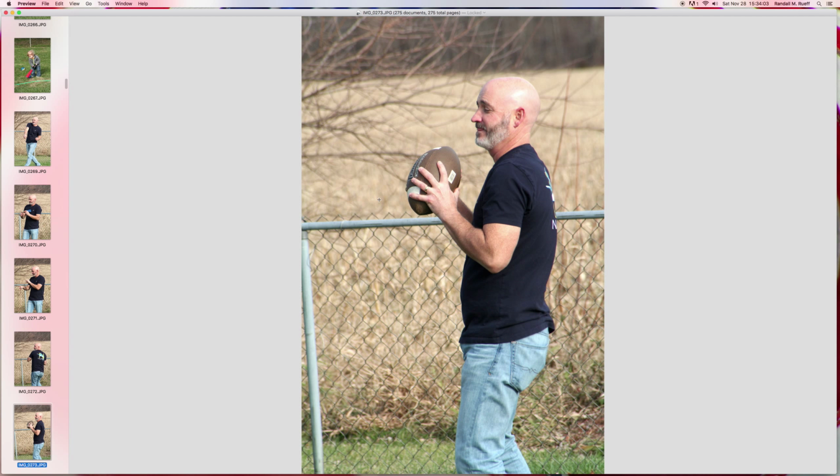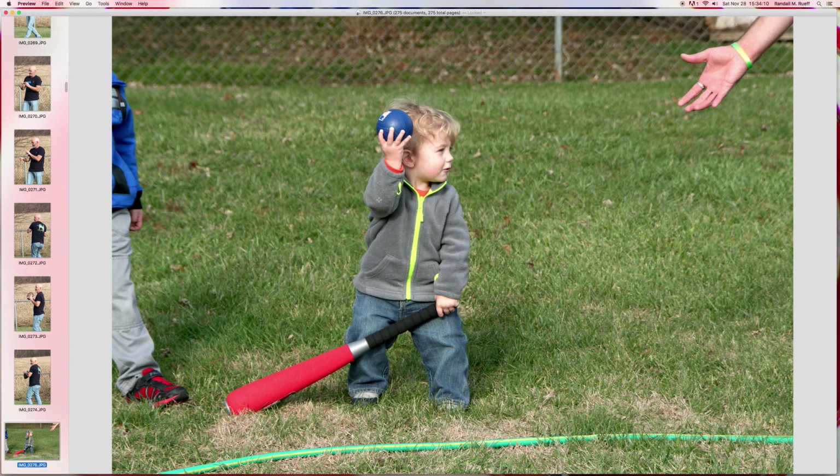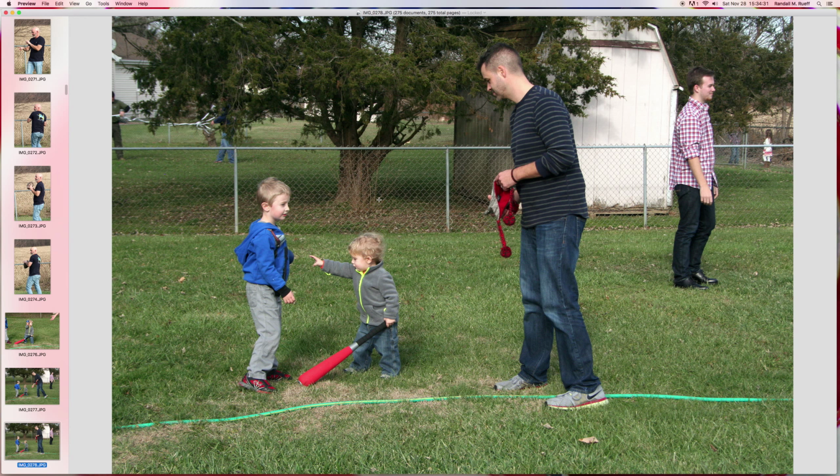Okay, let's see what we've got some more here. These are just some good pictures of Tony playing with the football. Here's a really cute one with a baseball and the baseball bat. And here's Matt wanting to get everything away from him so it didn't hurt anybody. Reed wants to keep it and keep his brother away.